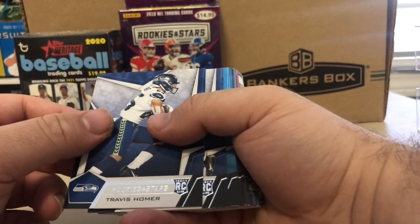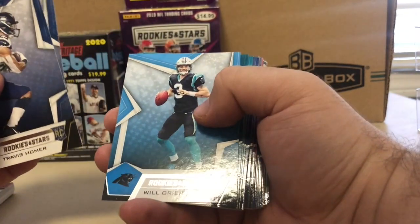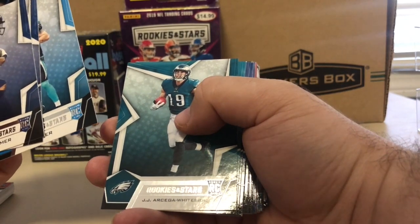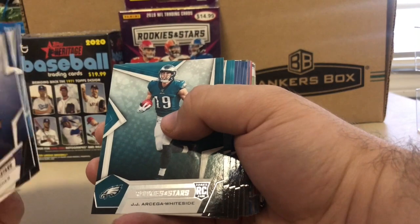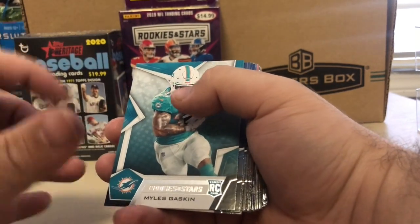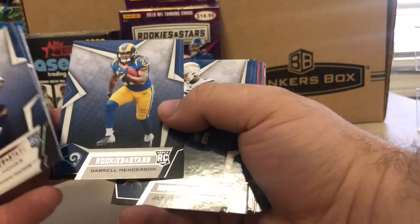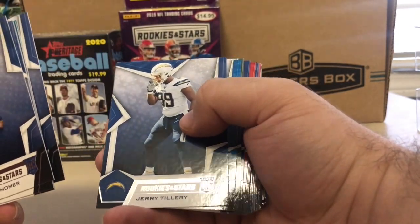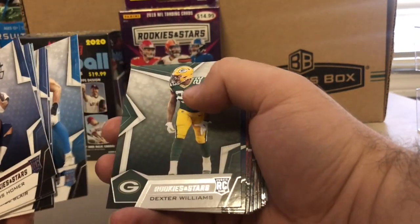All right, rookies. Travis Homer, never heard of him. Marquise Blair, never heard of him. Will Grier, heard of him, sucks. J.J. whatever, Whiteside. I only know him because I hit his card with Randy. I hit a patch of his. Miles Gaskin, not really heard of him. Darrell Henderson, I think he's the starting running back now on the Rams. Jerry Tillery, never heard of him. Jelani Tavai, never heard of him.